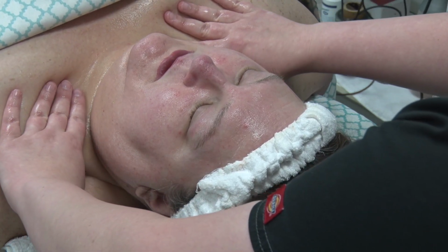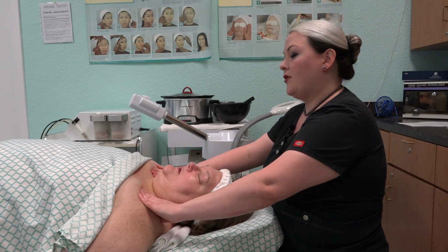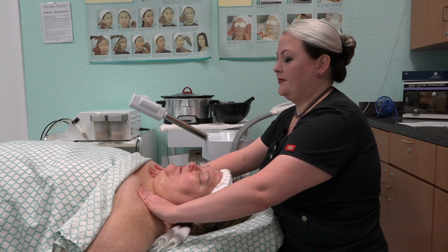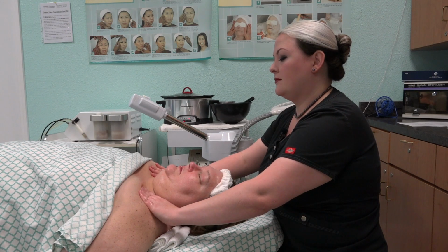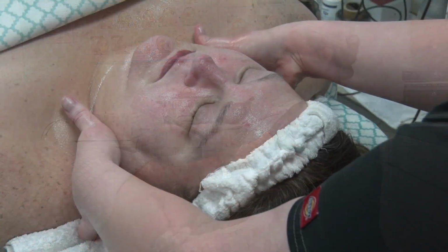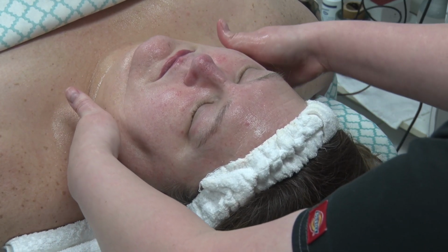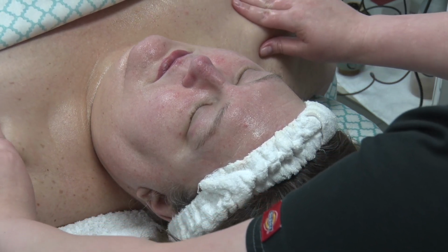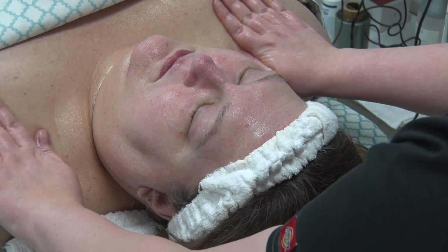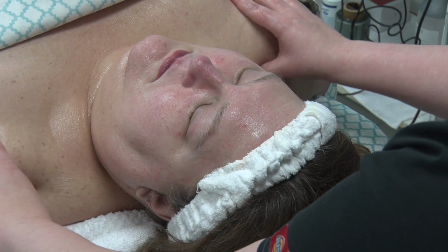So we start gently, and then we ask our client how the pressure is. Are you doing okay? Yes. Also include the back of the neck. I like to include all the way near the shoulder socket because a lot of people have tension in the muscles surrounding that.